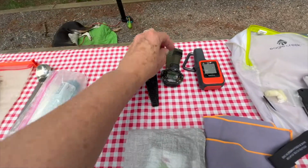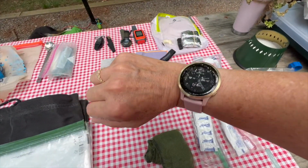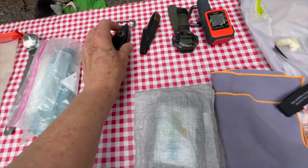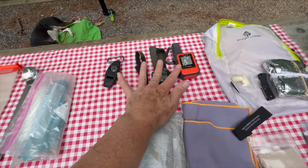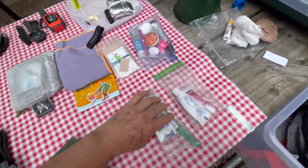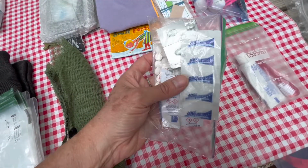I wear my little Casio watch instead of my smartwatch here. I may change that on this hike. I do carry a little ID badge. So those things are actually going to be on my pack. I may also bring a bug net. I'm debating about that.